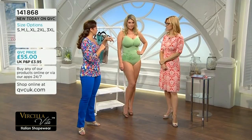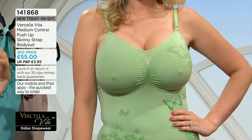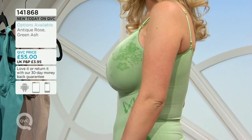Now, this one is great because you have the regular bra straps on this one. So this could be a great option if perhaps you have a bust that is not as heavy. This is gorgeous.